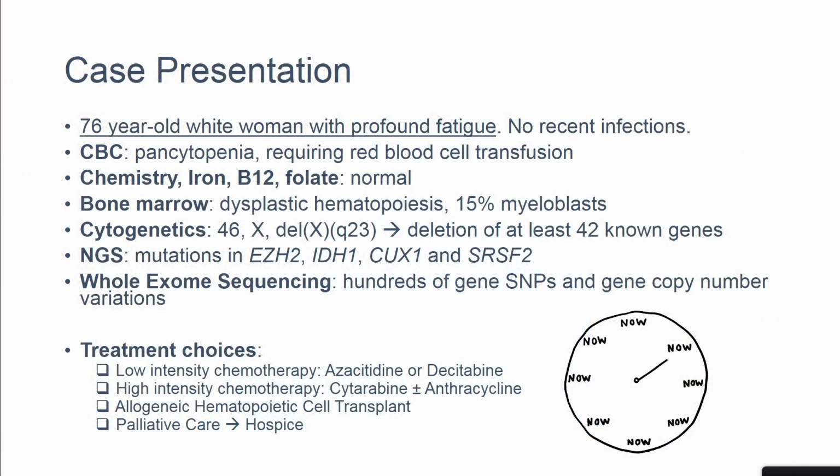She had 46 chromosomes, an X chromosome, but her other X chromosome had a deletion in it, and that deletion actually deleted out 42 known genes. We did next-gen sequencing. That's the new standard here. When we did next-gen sequencing, she had those 4 gene mutations that you see there. We also did whole exome sequencing on this woman, and we found hundreds of genomic abnormalities.